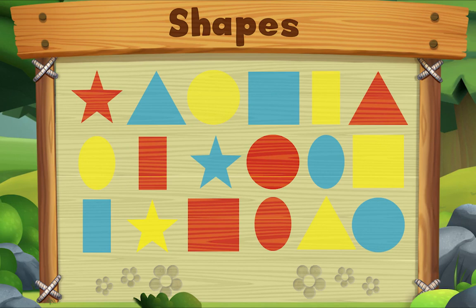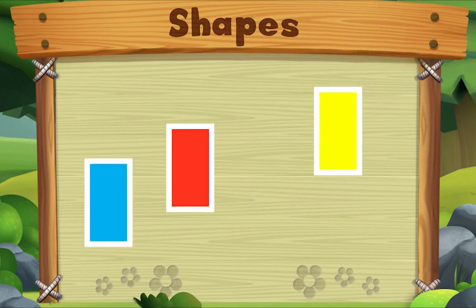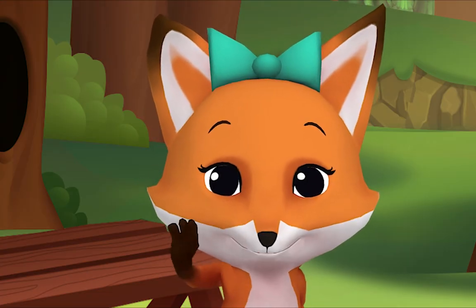Let's look for rectangles. Do you see one? Let's look for another one. Let's look for one more. Do you see it? There it is! We did it! Yay! See you!